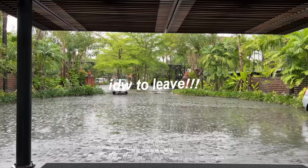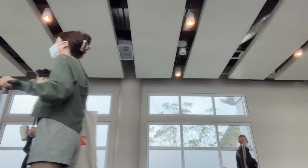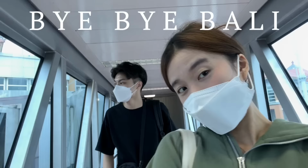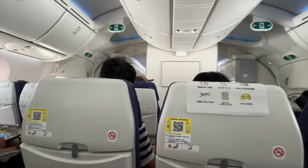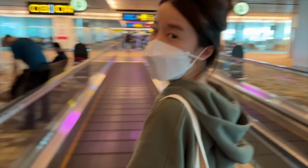We're checking out. I want to stay in Bali. Can we come back soon, please? And it's currently raining. Even the skies are crying on our last day. Bali again. See you.